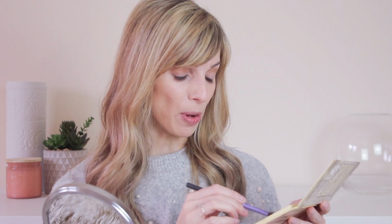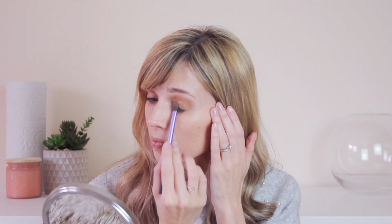and now I'm going to apply the shade Seductive all over my lid. So this is kind of a bronzy gold shimmer shade, the type of shade that's pretty much flattering on everybody. I'm just using a fluffy brush just to apply this all over my lids.